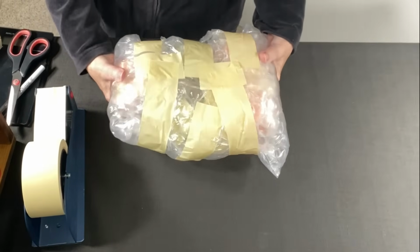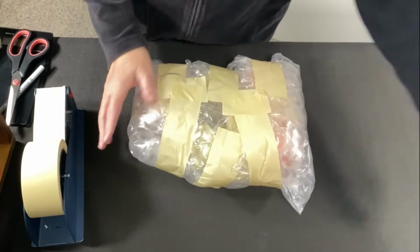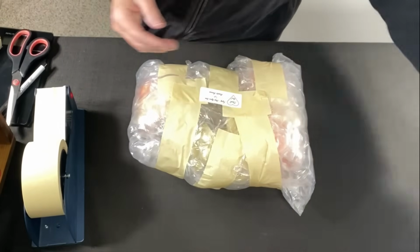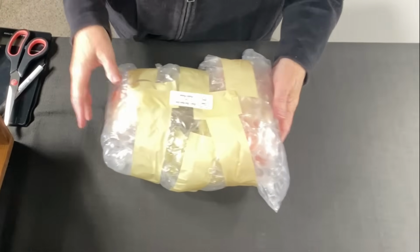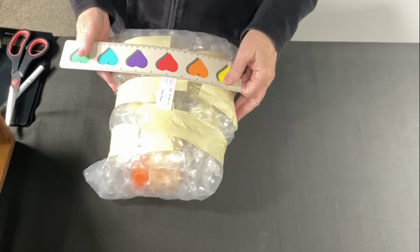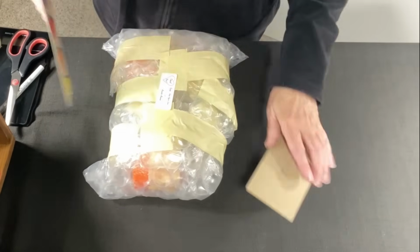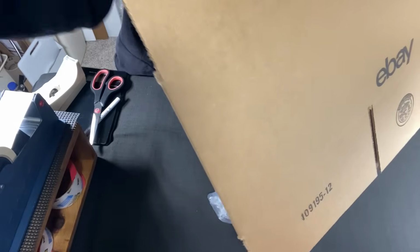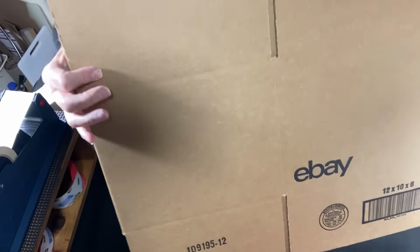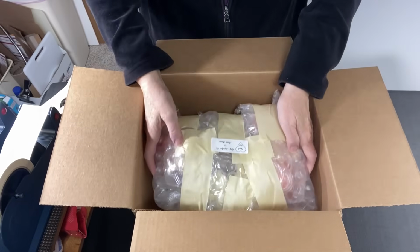Press all the tape down. It feels really good. I can't feel the rooster inside, so it's pretty good. I have no idea what kind of measurement I have here, but we're going to find out. It's within 12, 12, 10. It's within 12, 10, 5. I'm going to try this eBay box that's 12, 10, 6. Hope it works. Let's do a test fit before we add any other packing material.